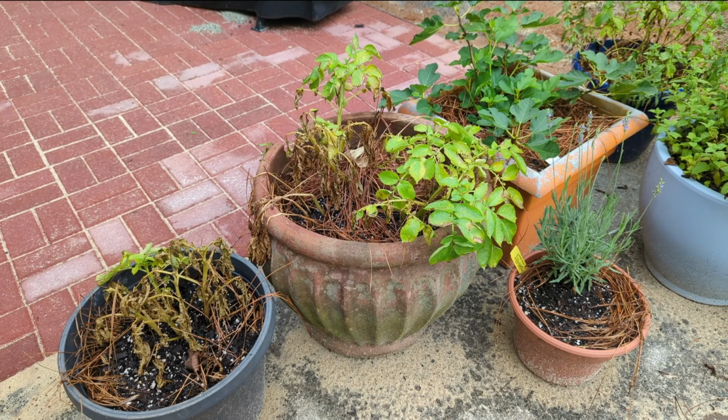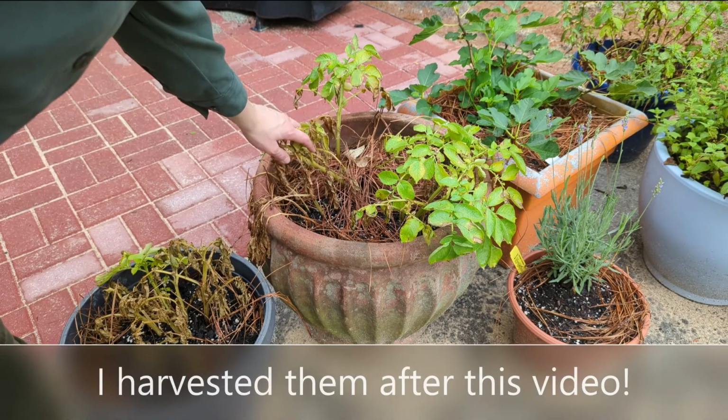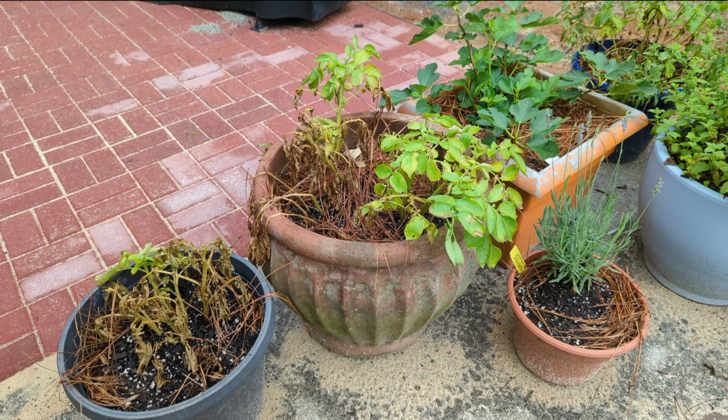I'm going to show you my container garden, which looks really sad from here, but these are purple potatoes, and they suddenly died back with this heat, so I guess that means it's time for me to harvest my potatoes soon, because they were beautiful earlier this spring.